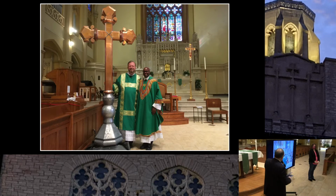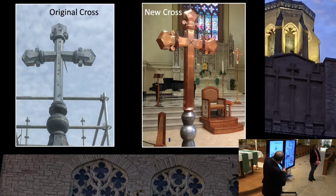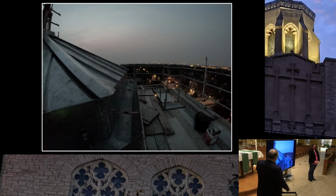I mean, it's incredible. There's obviously Father Peter Patrick and Deacon Jim. The original cross to the church, here's the new cross. You almost can't tell the difference. So it's just an incredible amount of craftsmanship. The cross, this is before dawn.